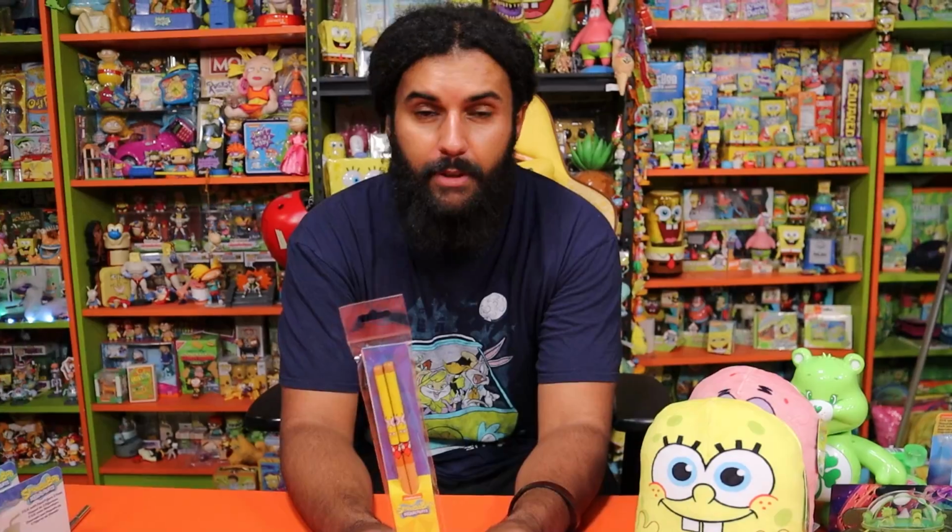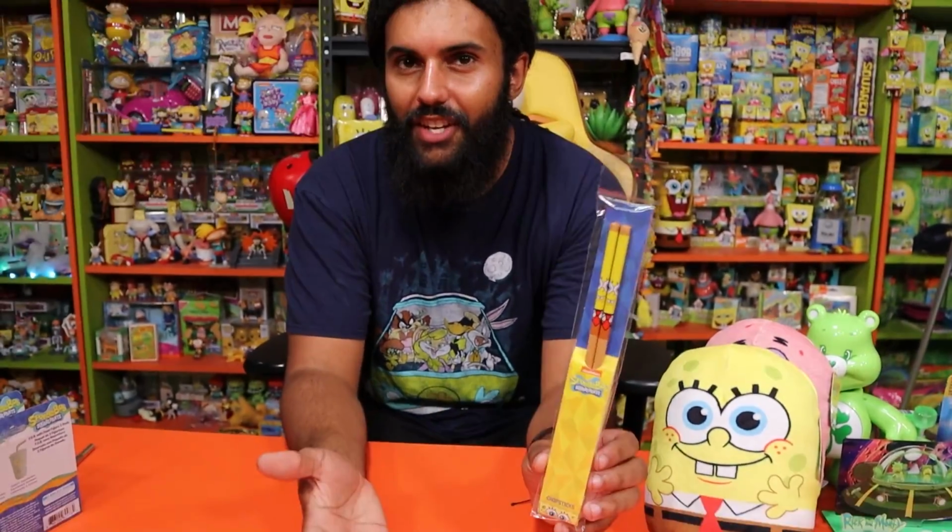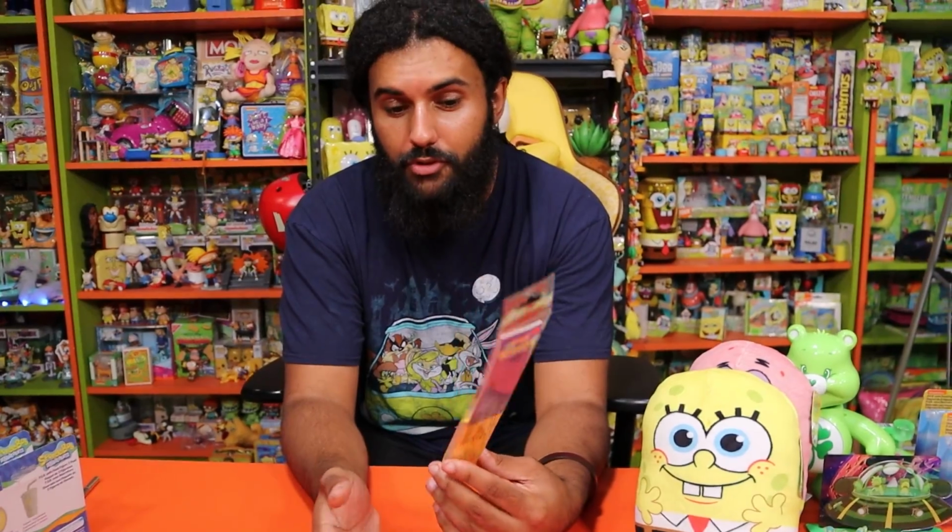The thing is, SpongeBob is in no way associated with like Japanese culture. They actually love SpongeBob, especially in South Korea. SpongeBob is huge over there. So I can see him having chopsticks. And also you eat fish with it, so that's kind of weird. I mean, you could eat ramen. You can eat ramen with chopsticks, that's true.